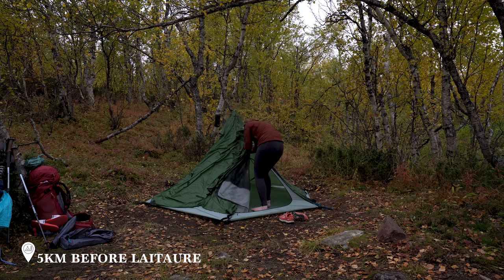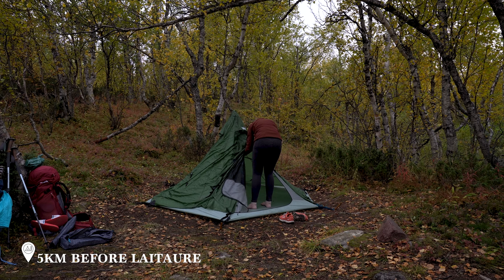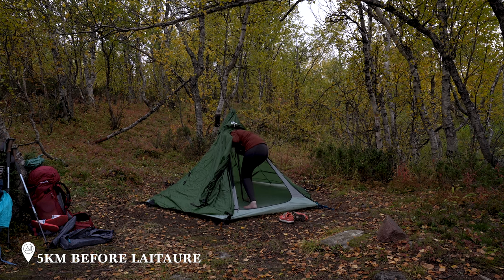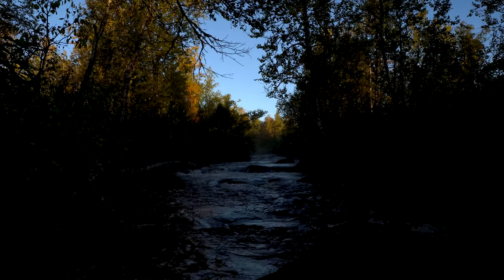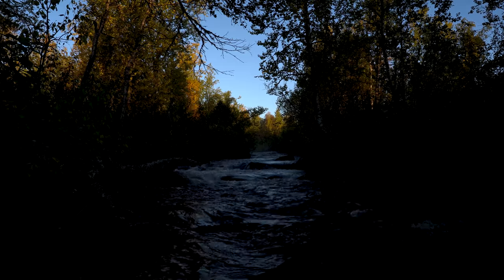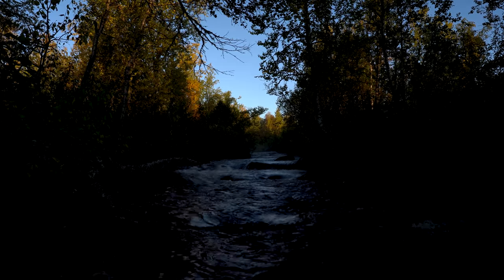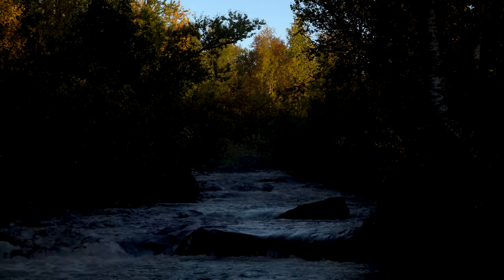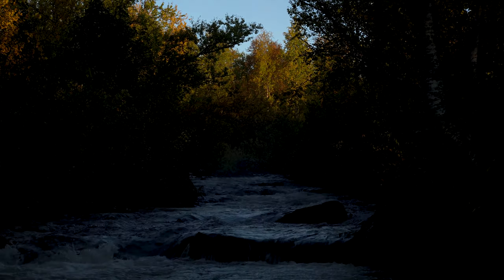Finally, we set foot at our campsite, surrounded by trees and the gentle sound of a nearby river. It's a humbling experience to be so intimately connected with the natural world, and we feel a deep sense of peace and contentment settling over us. As we settle into our tent for the night, we're grateful for the opportunity to disconnect from everyday life and immerse ourselves in the quiet beauty of Sweden.